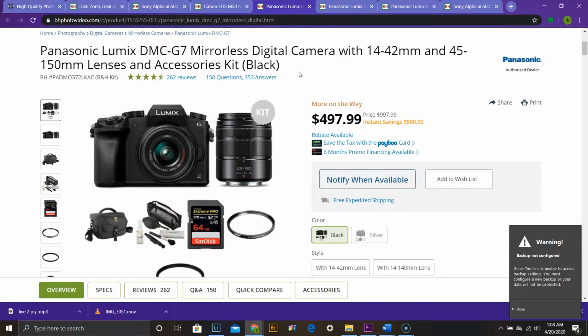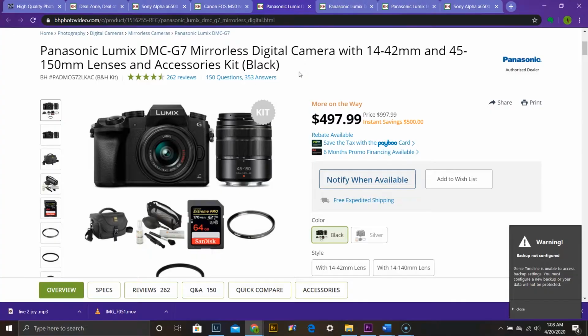So the first camera that I want to recommend is the Panasonic G7. This is a micro four thirds camera, which has a very small sensor, but the benefit of it being micro four thirds is you can use any lens in the world as long as you purchase a cheap adapter. And it comes with two lenses, a 64 gig card, a carrying case, and it also has a mic input, so you guys can plug a shotgun mic into it for your vlogs.